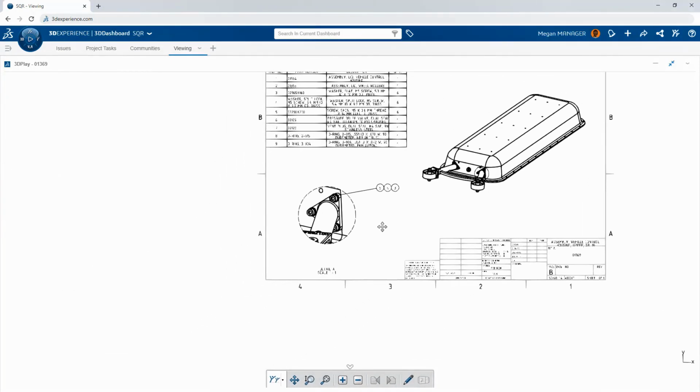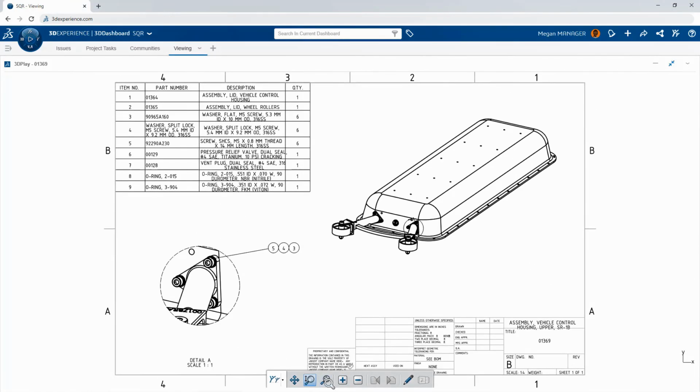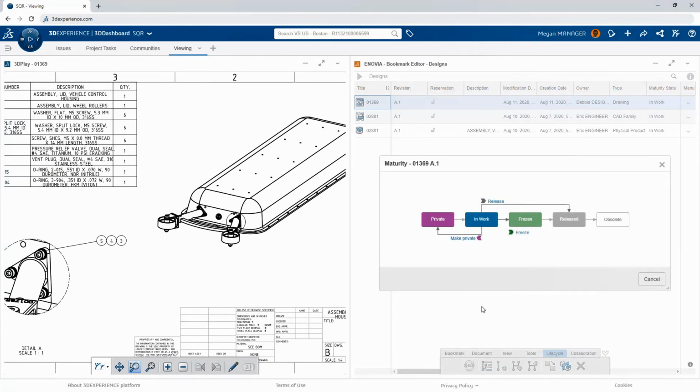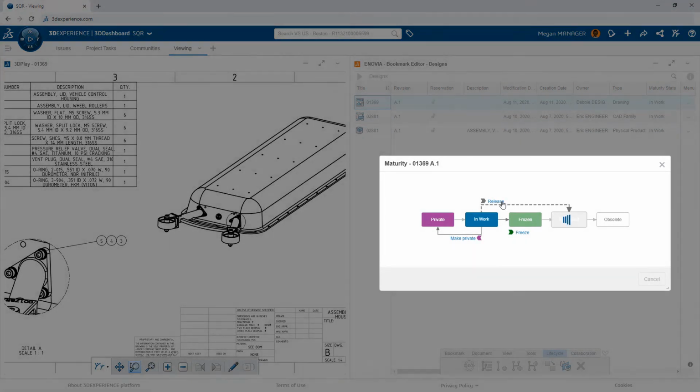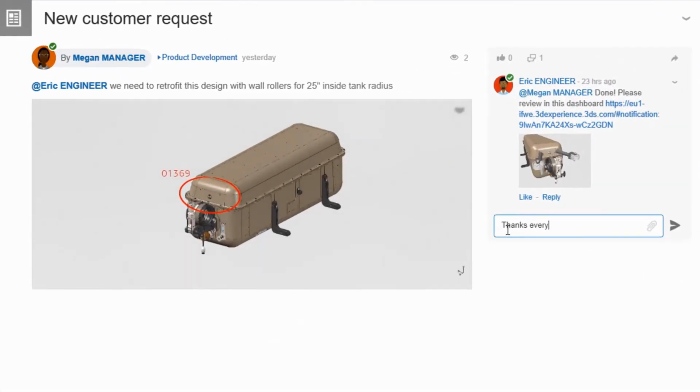Now to take a look at Debbie's work. Megan switches to her Bookmarks app. There's the drawing. She drags it right into 3D Play Viewer. It's exactly what she needs to show the concept to the customer. She marks the drawing as released, so it can't be changed for the duration of the customer approval process. Megan posts a quick comment on her original discussion thread to congratulate the team on finishing this stage of the project.